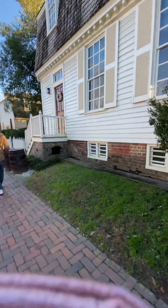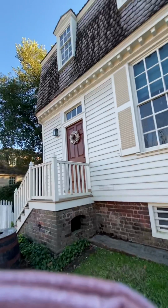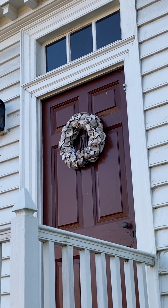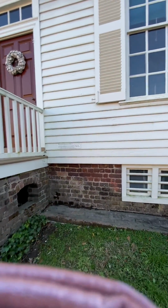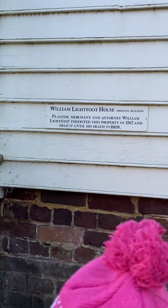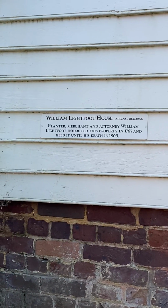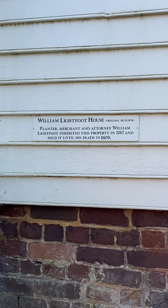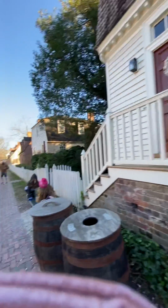On this house, they made a wreath out of oyster shells. William Lightfoot House. Planter, merchant, and attorney William Lightfoot inherited this property in 1767 and held it until his death in 1809. That's very cool.